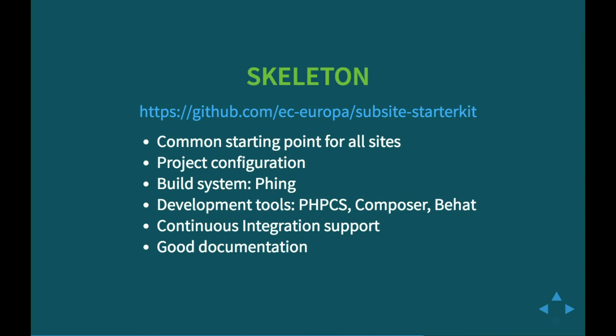So after that, as there are many websites, many subsites, and the number of subsites is increasing, we decided to create a skeleton. Thanks to Git and GitHub, it's just a fork of this skeleton to create a new subsite. And every time this skeleton is updated, the subsite can benefit from the change thanks to pull requests. So it's a common starting point for all websites, and all the tools I presented before are included in this skeleton.